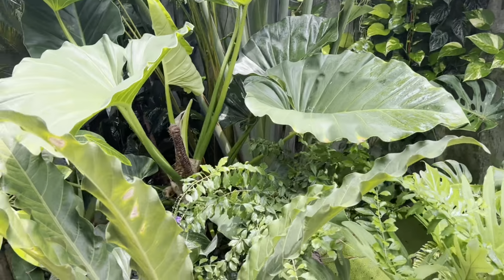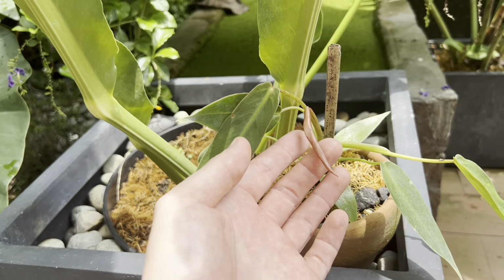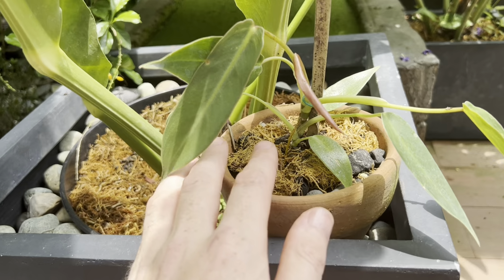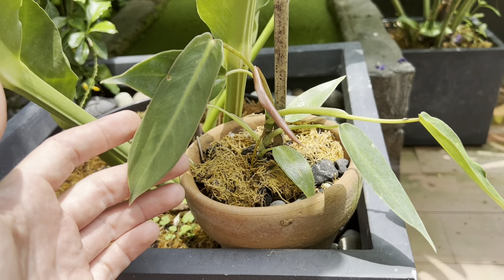Okay, so moving on over here is our Spiritus Sancti. Newest leaf coming out. They are starting to get a little bit bigger. We've got aerial roots. It seems quite healthy to me. I'm quite happy with how it's doing.